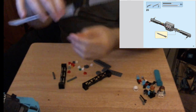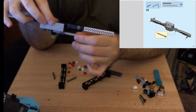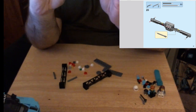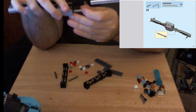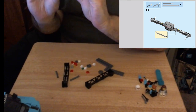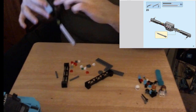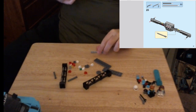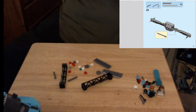So we have the starting gate, right? And we pull the pin and it drops. It still didn't drop the red light. If I shake it, does the red light come loose? No, not really. So yeah, I have to get in there and try and fix the mechanism for the red light real quick. But we know what the pin is for, at least at this point.